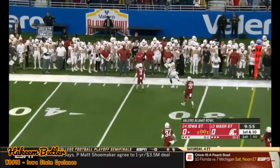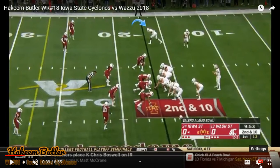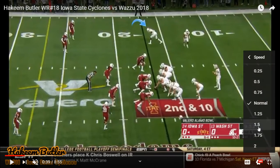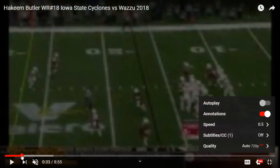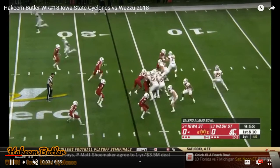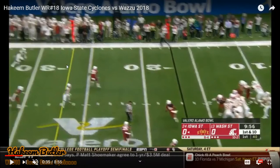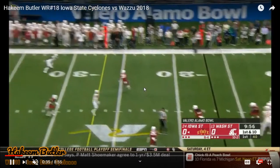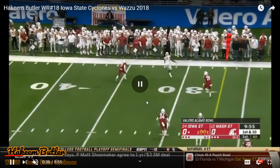Okay. Oh my goodness, Hakeem. Really? Okay, so this is like the second or third time he's dropped a hands catch. And, yeah, that definitely gives me a little bit of pause about him right from the start here. But he does a really nice job of getting open. And he actually completely sells the corner here. But you cannot drop that pass.